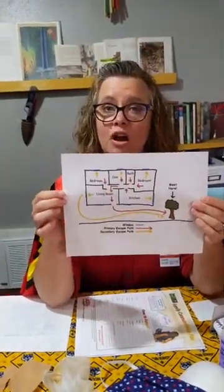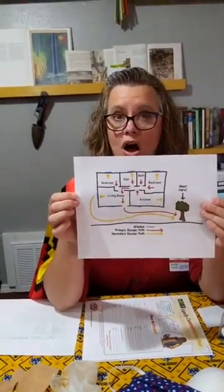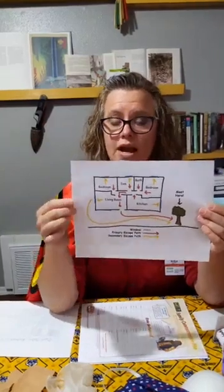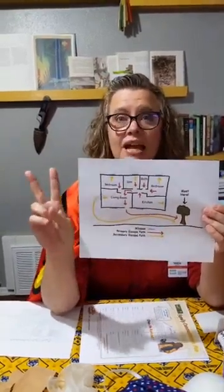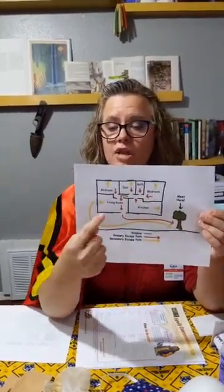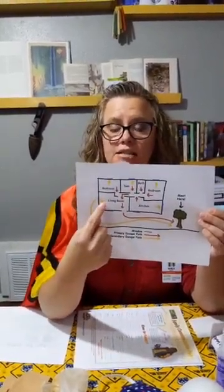So if your fire alarm in your house goes off, then you should first go out the doors, right? And then you need to have, if you can, a secondary escape or a secondary route. So that's these yellow arrows in this diagram.